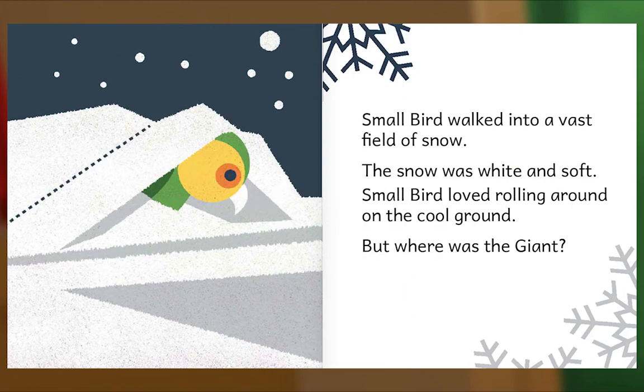Small Bird walked into a vast field of snow. The snow was white and soft. Small Bird loved rolling around on the cool ground. But where was the giant?